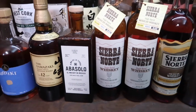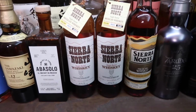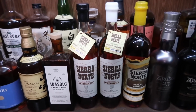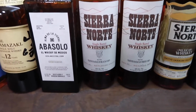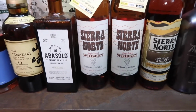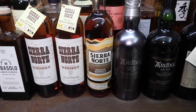Then we go into my whiskey from Mexico. I got Abasolo. Then I got 3 bottles from Sierra Norte. The first 2 here with the black and white top is actually a single barrel. The black top one actually is a native Oaxacan black corn. I may be pronouncing that wrong. And the next one is a single barrel of a white corn. And the next one is a yellow corn.